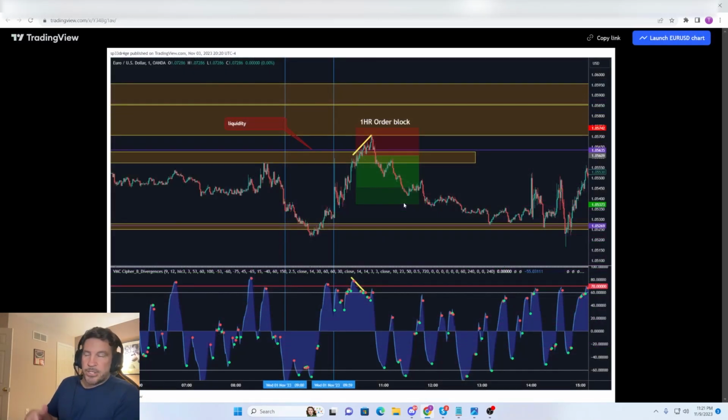So that's it, guys. This should help you find really precise entries. Once you learn how to draw up these order blocks and these fair value gaps, trading can really be simple.